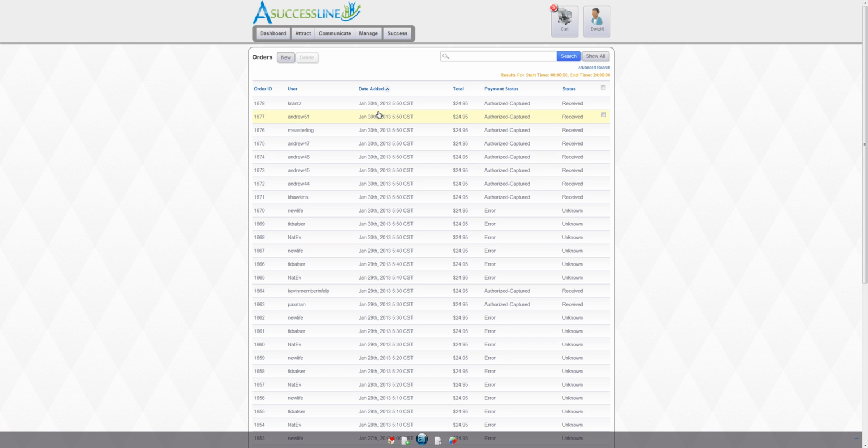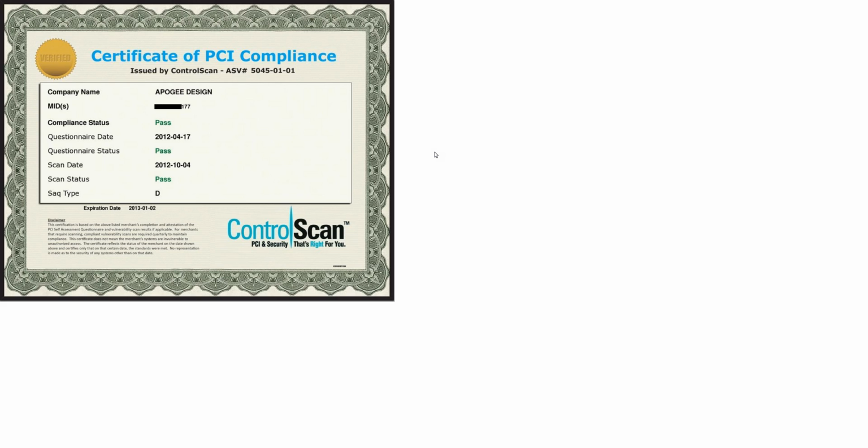But credit cards, we are encrypting all the data on there. I want to let you know that we are PCI compliant, which means that we're following the highest level of industry standards when it comes to encrypting data on the server. We get scanned quarterly from a third-party company, and they certify our server. We also follow all the guidelines within our code as far as passwords and access and encryption.